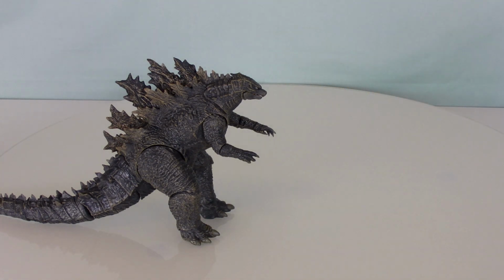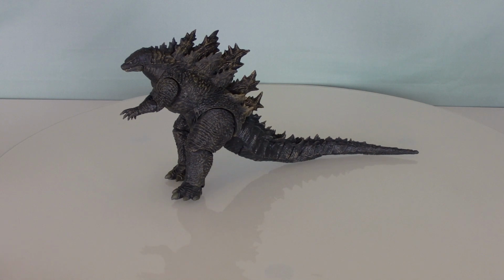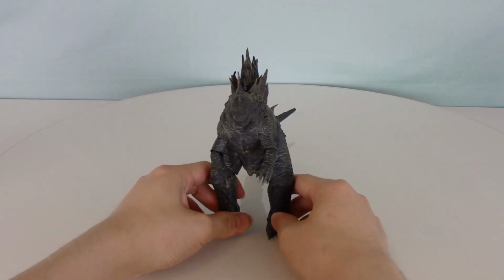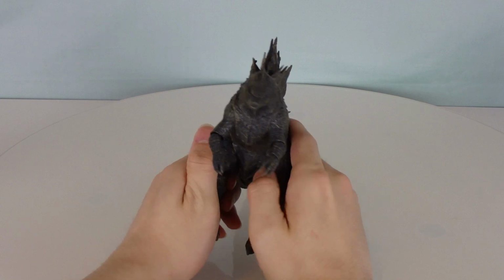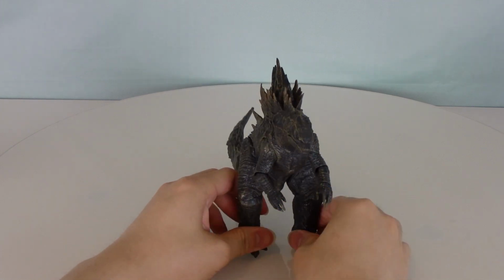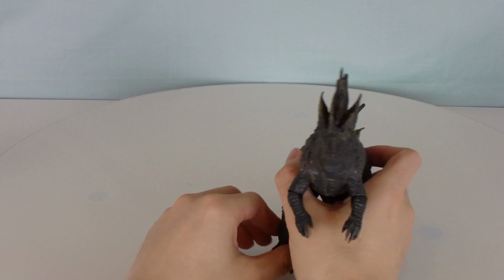So overall, just not my particular favorite. This Godzilla seems to have so many limitations. There's just something stopping this from becoming a really nice articulable, posable figure. Why is this leg so stiff? I literally cannot move the leg. What's with the resistance? Something is resisting it, and I'm trying to be slightly harder, just like warm it up, but it doesn't seem like that's the case.